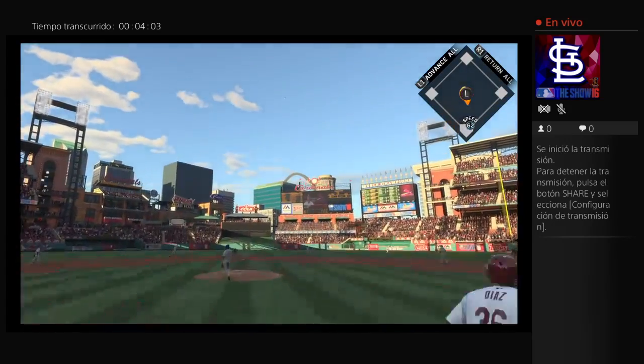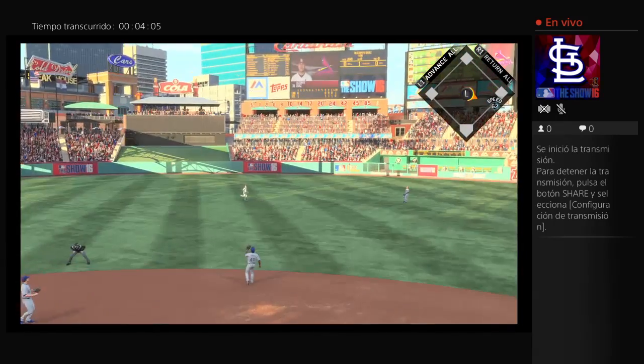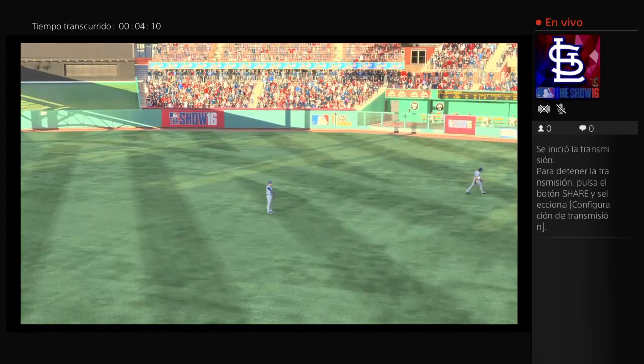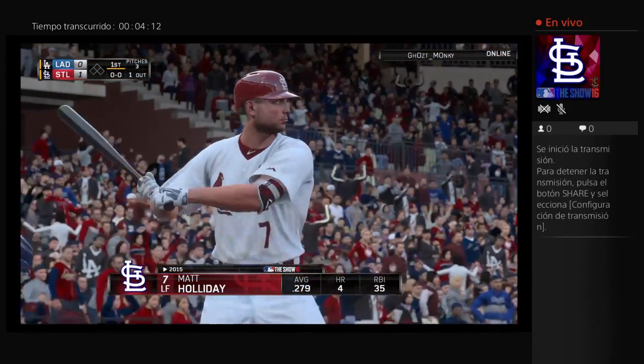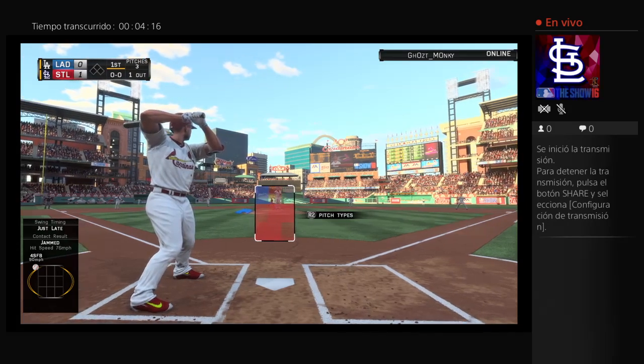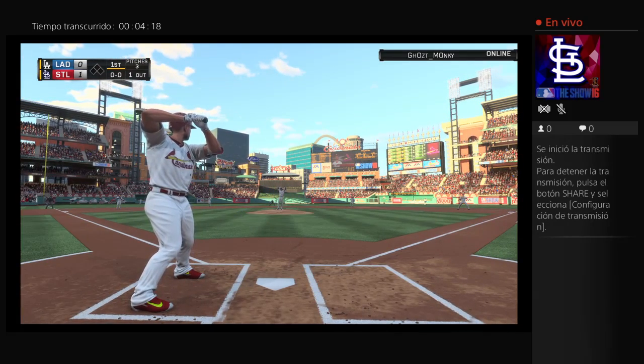Now a fastball is lifted into the air to shallow center. On the move is Peterson. He gets there to make the play for the first out of the inning. Matt Holliday digs in with one run in and one gone in the inning. Into the windup and the pitch.